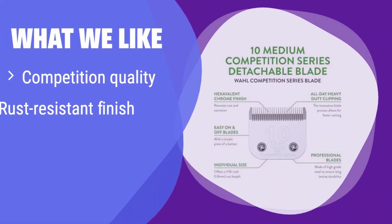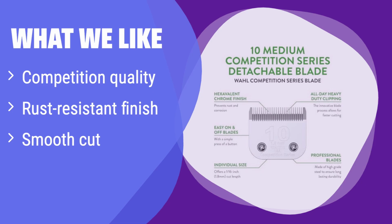What we like. This competition-grade blade is designed for show-quality finishes and smooth cuts. Its professional chrome finish ensures superior rust and corrosion protection. If you're aiming for a pristine, professional look for your pet's coat and need a blade that maintains its performance and appearance, this Wahl competition blade is the perfect fit.